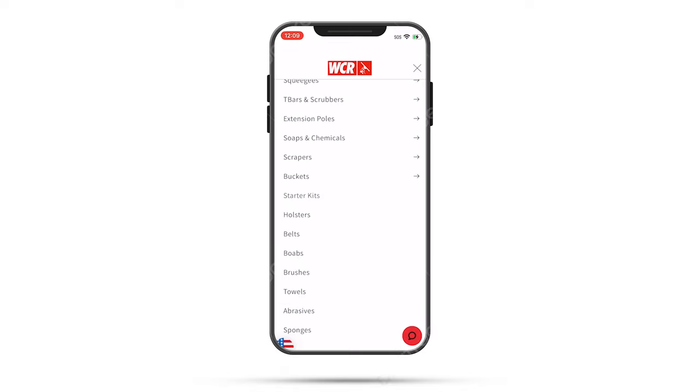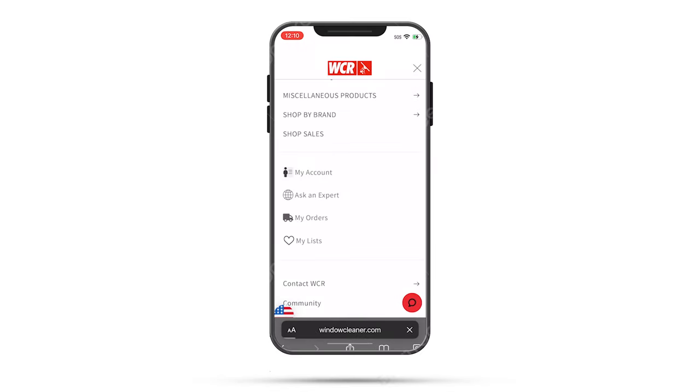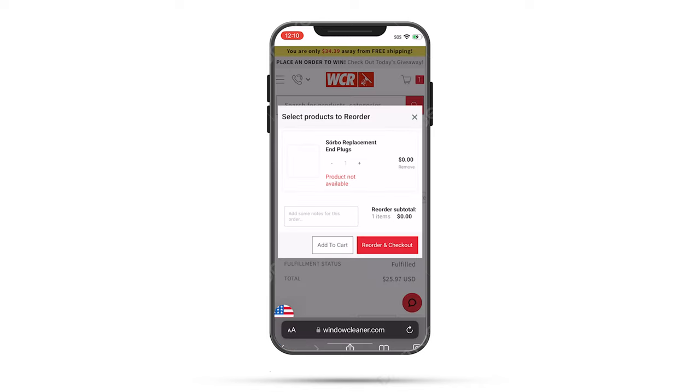Straight from the homepage, the sidebar allows for easy, straightforward navigation, allowing you to get to the tools you need. If you need to restock, our reorder feature is quick and seamless. It's saving you time from the process of searching for your product, putting it in the cart, and going through the checkout process.